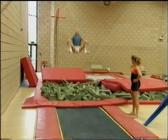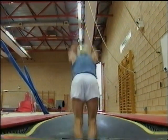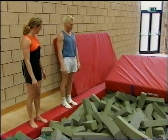Craig Heap, another young British star on the fast track to success. He uses this sprung track to reduce the strain on his ankles when running and jumping. It's the safest way to becoming an accomplished artistic gymnast. It was then my turn to have a go.